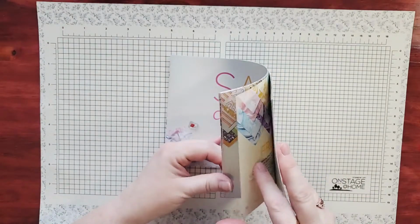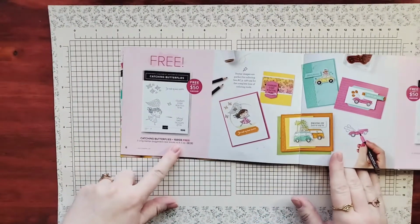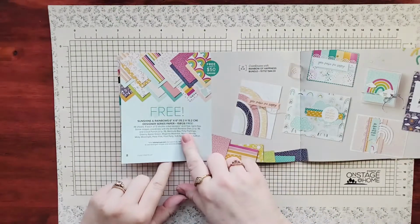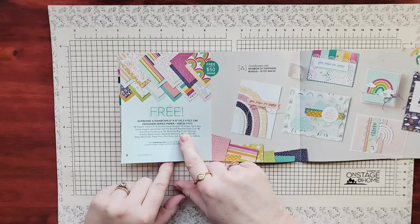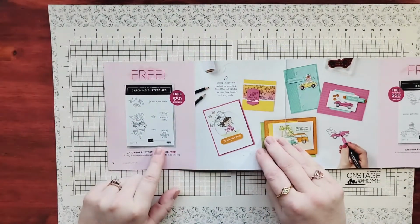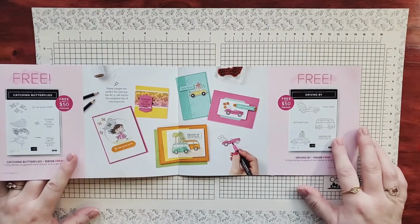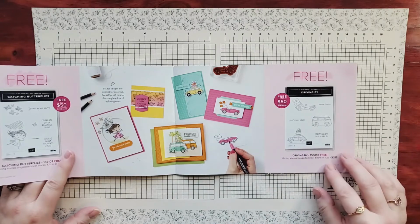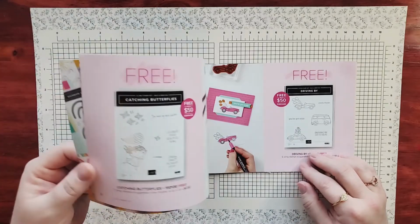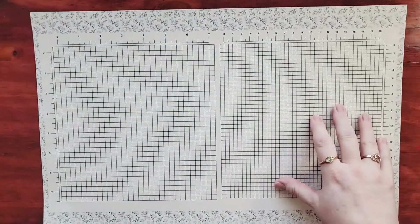Today, I've done a lot of the products, but we're going to be doing this Catching Butterflies stamp set. I'll be showing you some products with that, and it'll also be using this Sunshine and Rainbows paper, which is really, really nice. I just love the paper. I think after this video I've shown all of the products except for the Driving By stamp set. I didn't get that, and it's very cute. I'm just personally not into cars, so I decided not to get that. But I think I've showcased all of the products in the Sale-a-bration so that you can see all the cute things that you can do with it.